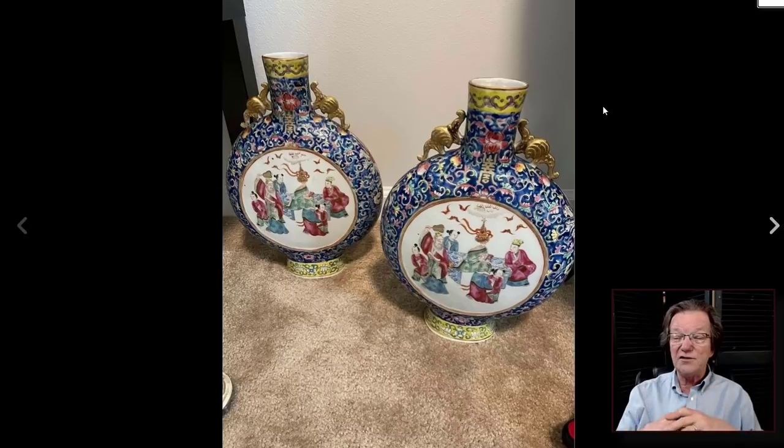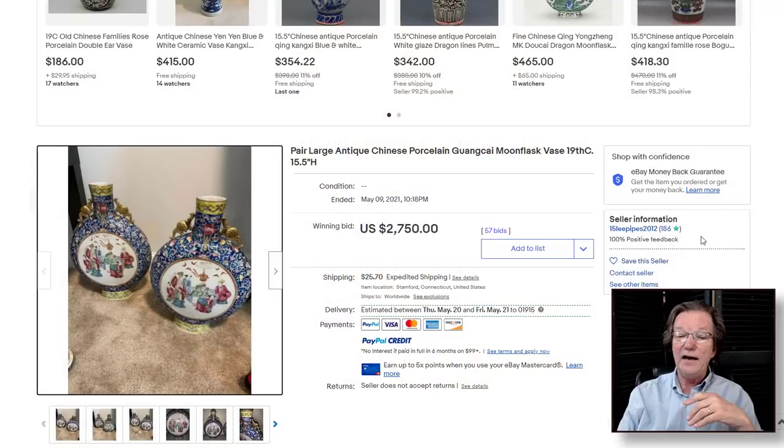And then the big moon flask with the cobalt ground and mandarin scenes, mid-19th century, with Famille Jaune upper and lowers, you know, around the top and the bottom. And the unusual sort of elephant applied handles, or whatever, beast handles that are on here, are very interesting. And they ended up going for $2,750, even though they'd been drilled. These had been previously drilled as lamps. They were over 15 inches tall, though. They were nice size. So somebody paid $2,750 for them. I think undrilled, they probably would have brought well over $4,000 or $5,000, but still really nice.